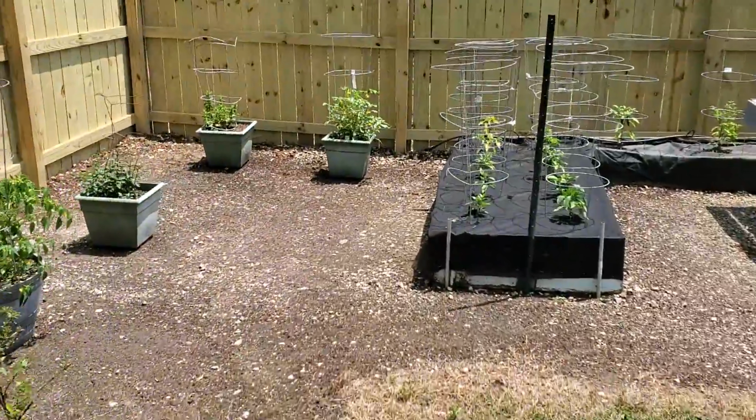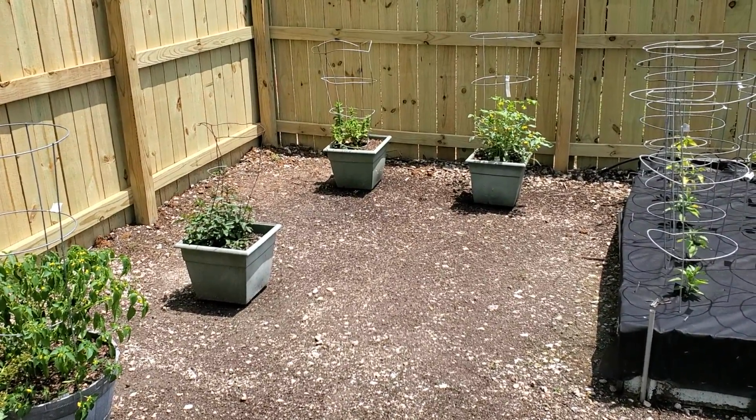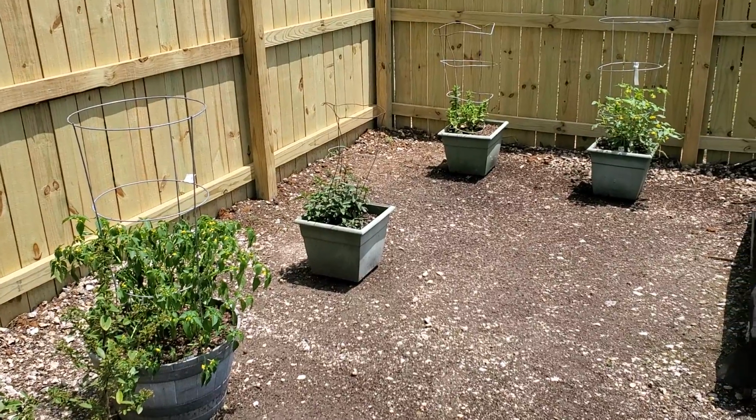And we get into the garden. This will be redesigned all next year. Can't wait for that. This garden has served me well for 14, 15 years. And now with the fence up, it's going to expand back into the back corner here.